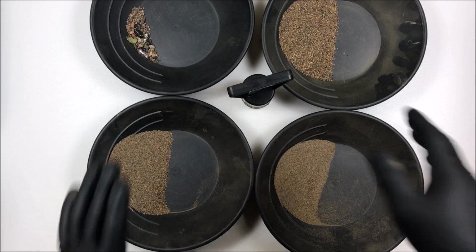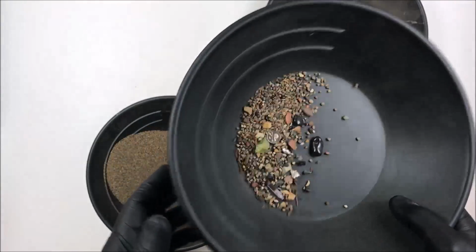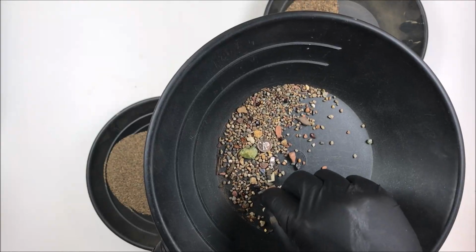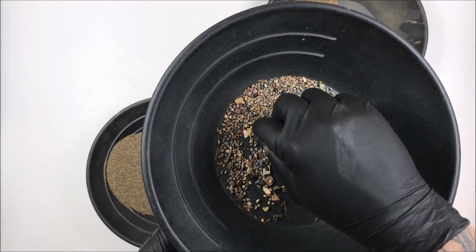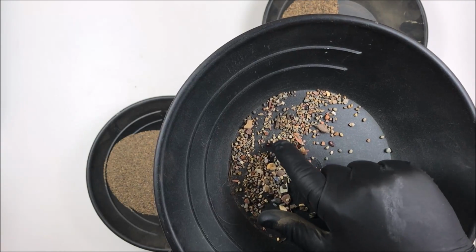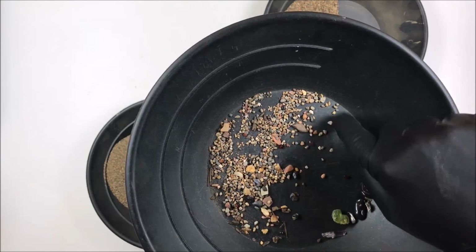As you can see, not much in the plus 10, but pretty equal amounts in everything below the 10. And in the plus 10, it is pretty much a smorgasbord of things to pick out and save. So I see some gemstones, really cool, and some silver as well. Didn't see any gold, but a lot of little bitty gems as well. Really cool looking ones. So that's pretty cool.